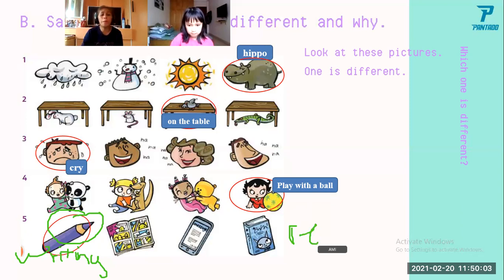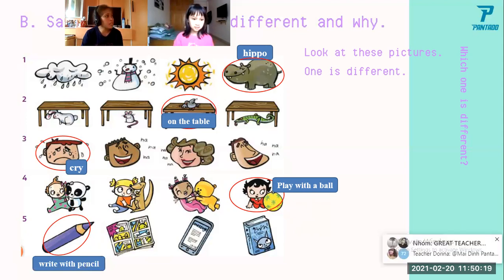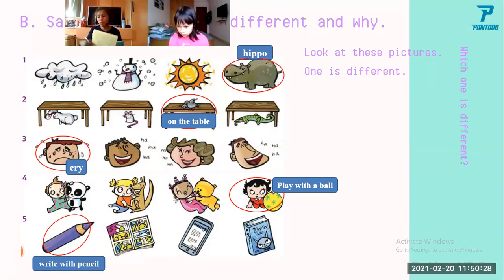Okay, let's go back to number four. Number four, the difference is this one, because the little girl is playing with a ball. She is not playing with a teddy bear. But number five, the difference is the pencil, because a pencil is for writing. And as you can see here, these are books. Yes, these are books.